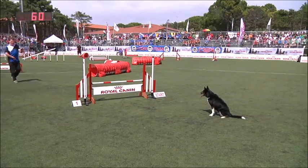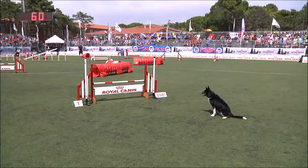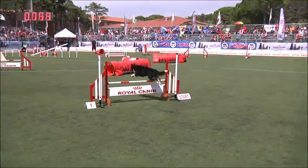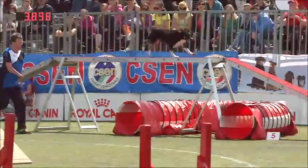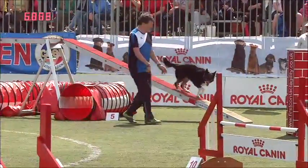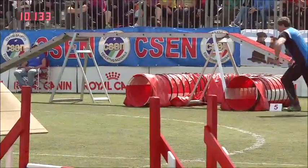And very patient at the start with a nice long lead out. Eddie Diaz-Simont gets Ella onto the dog walk, gets that down contact.